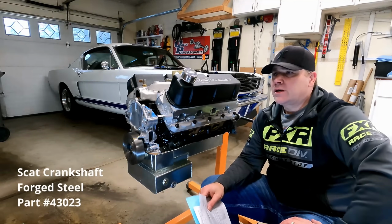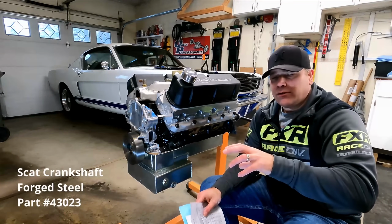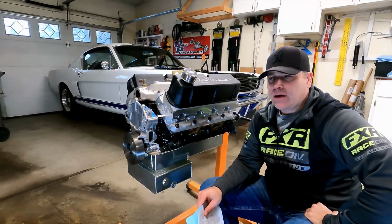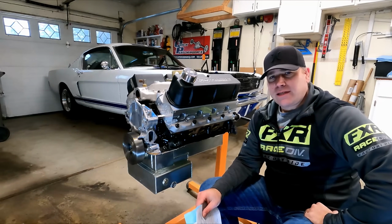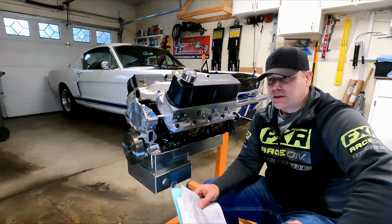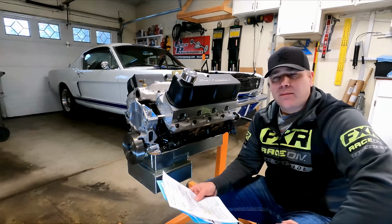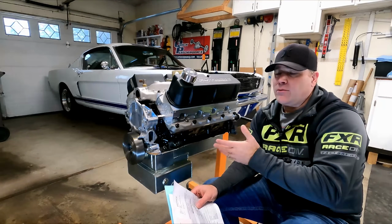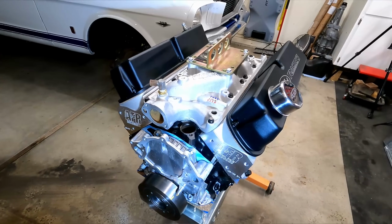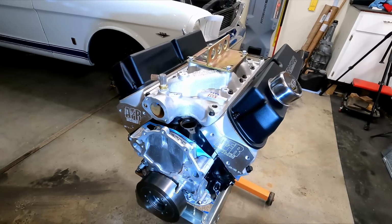Funny thing about that, we were going to go with an Eagle crankshaft and connecting rods, but to get the parts that he was going to put in here, we were going to have to wait 3 more months, because that crankshaft was back ordered. And so he switched it over to the Scat setup. He said it's going to be fine. Unfortunately, the Scat crank that I've got in here now was $300 more than what he originally quoted me. So unfortunately I had to come up with that difference.